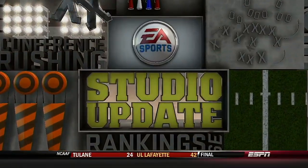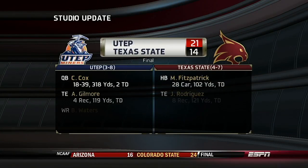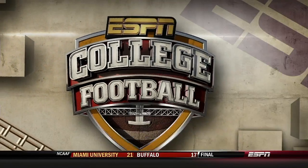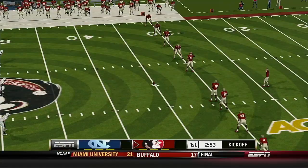Reese Davis joins us in the studio with this update. Reese? Let's check in on some Big 12 action. There was never any room to breathe in this game. The Miners claim the win, 21-14. All right, thanks, Reese. Back to the live action here.